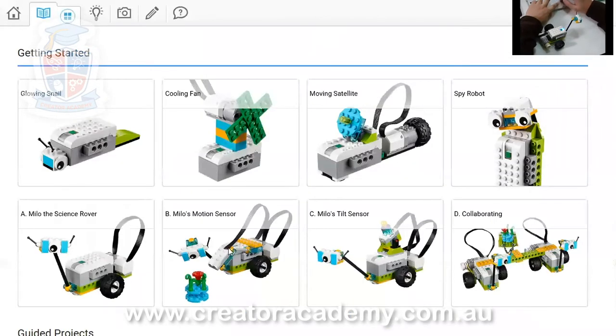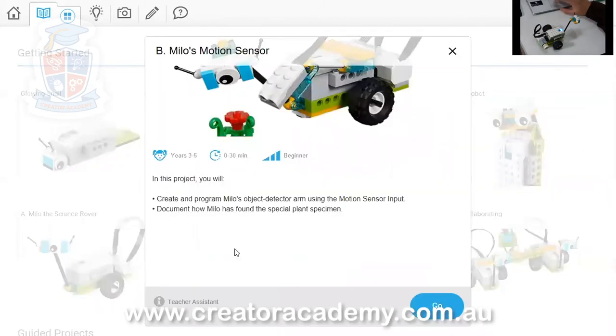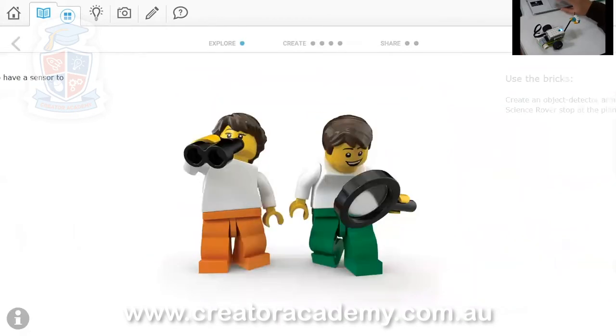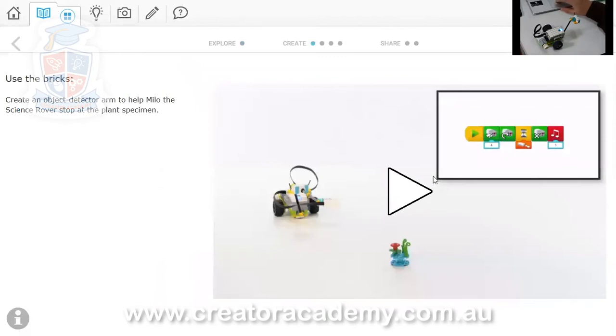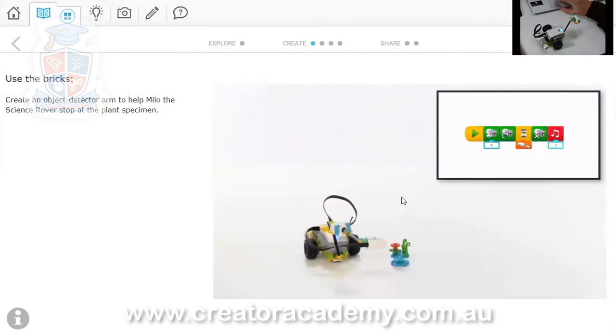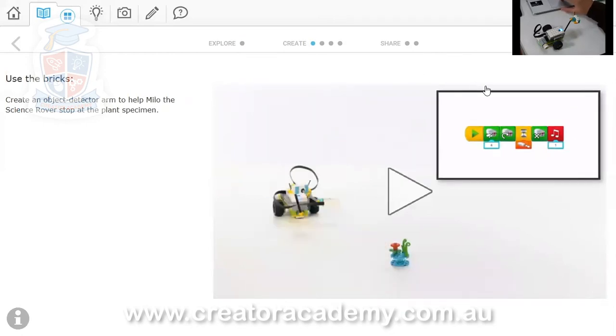And then we're going to build Milo's motion sensor, okay? So here we're going to build the sensor for our next part of the activities. So click on Milo's motion sensor. You go next, go. That's the next arrow. And then this is going to show you a video of what we're trying to do, okay? This is going to show you the video of Milo moving forward until it sees a plant and then it stops. Okay, so that's what we're trying to do.